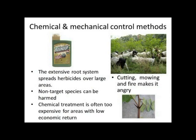So there are options. They have been controlling it all over the world for many years. It does take quite well to chemicals. You can herbicide one tree and it gets transported in the root system, and you can actually get quite good control with chemicals. But with most chemicals, there are non-target effects. Often chemical treatment is also very expensive in areas with low economic return.